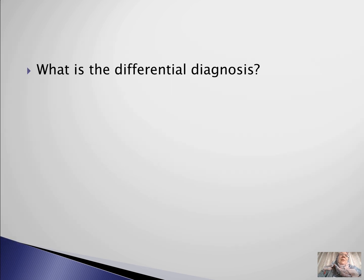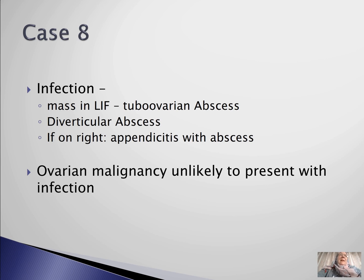What is the differential diagnosis? So this is most likely due to an infection. There's a mass in the left iliac fossa, which might be a tubo-ovarian abscess, most likely due to an infection given her associated symptoms. Sometimes it could also be a diverticular abscess, but in this age group this is less likely, and also if it was on the right, appendicitis can also be a cause of this. An ovarian malignancy has to be considered, but is probably less likely as she presents with signs of infection, and also in this age group it's not that common to have ovarian malignancies yet. So how do you manage this patient now?